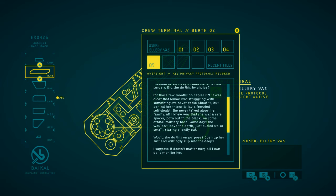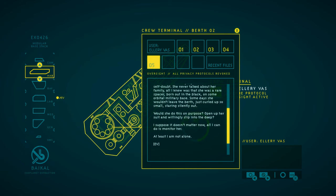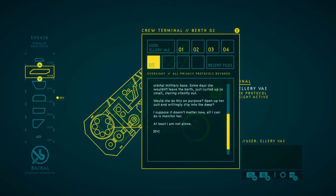Would she do this on purpose? Open up her suit and willingly slip into the deep? I suppose it doesn't matter now. All I can do is monitor her. At least I'm not alone.